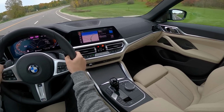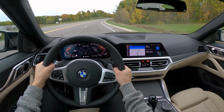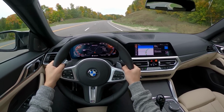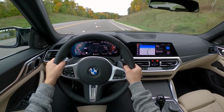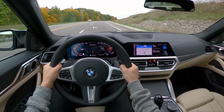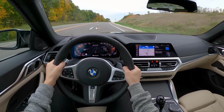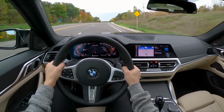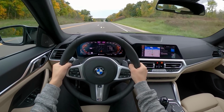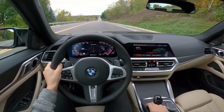I love the variability and the range of performance in some of these more sporty M cars. This 3-liter inline-6 is just a phenomenal engine. It sounds fantastic. Its mild hybrid system gives it a nice amount of torque fill. And in city environments, it gives it a pretty seamless stop-start system. Let's put us into sport.